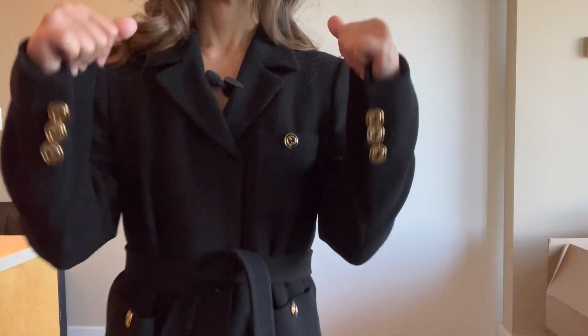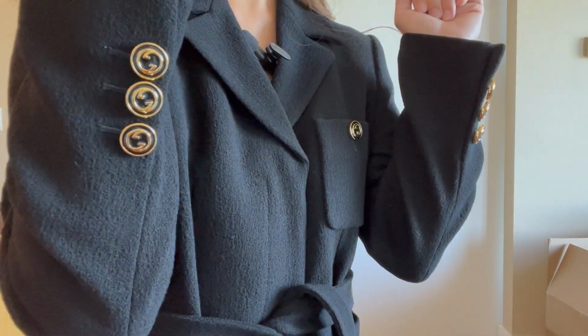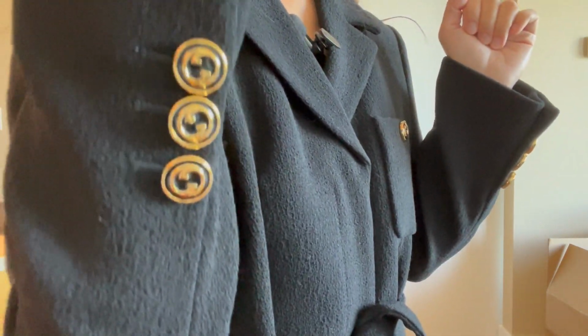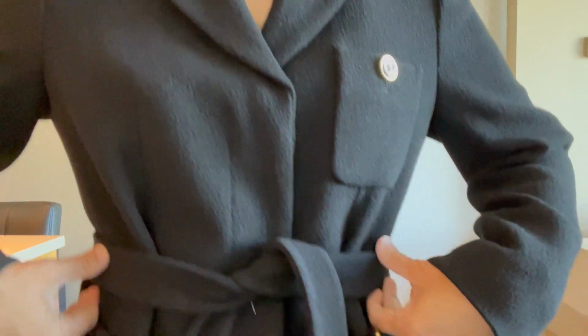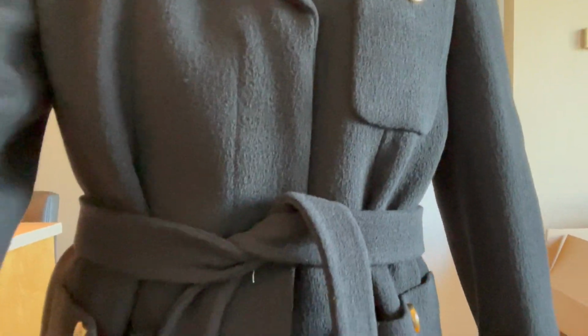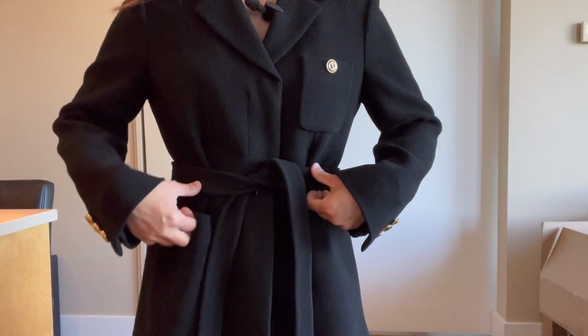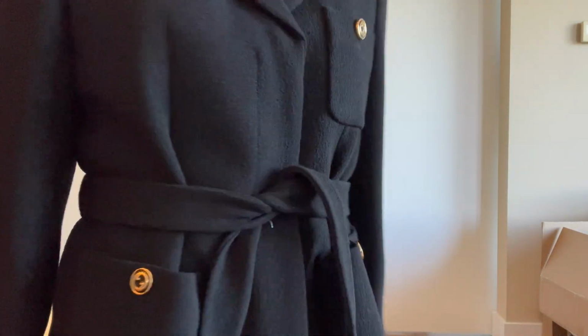This can elevate a pair of jeans, but you could still wear these with trousers and still look pretty smart, but not overly buttoned up. And that's totally my style. I just love the fact that you don't have to wear a blazer and look really buttoned up, and you can still casual it down and still look really sharp at the same time, if that makes any sense.